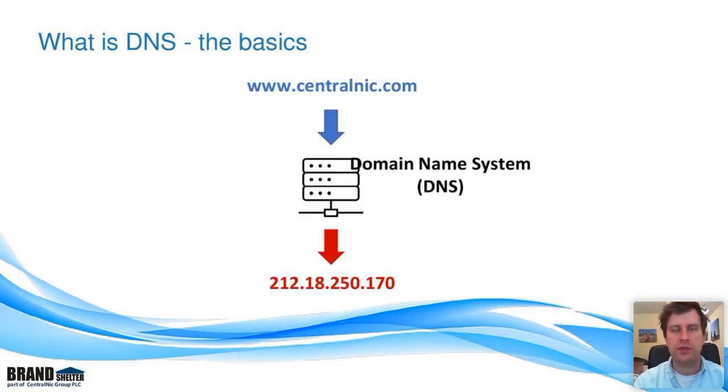So you can think of the domain name system as just a really big phone book. And the phone book is there to take the name of something and translate it into a number. And the DNS is no different to that. So we have domain names, for example, centralnic.com. And we have the domain name system that translates that into the IP address. This allows then computers to communicate over the internet.